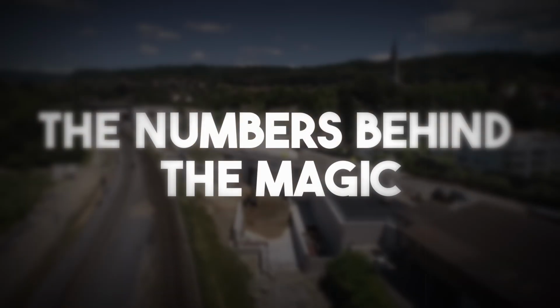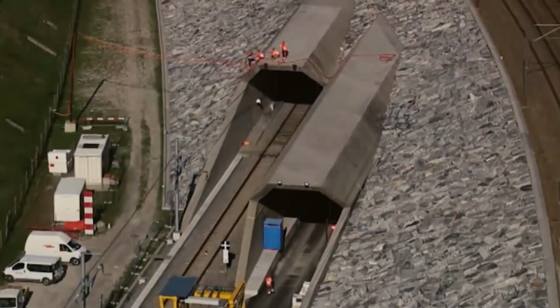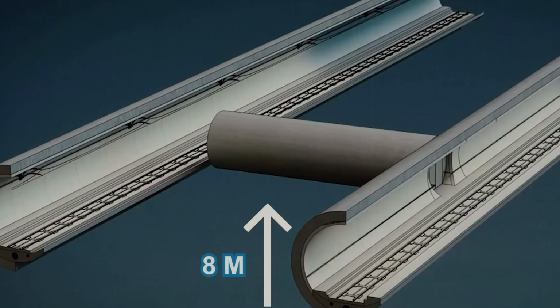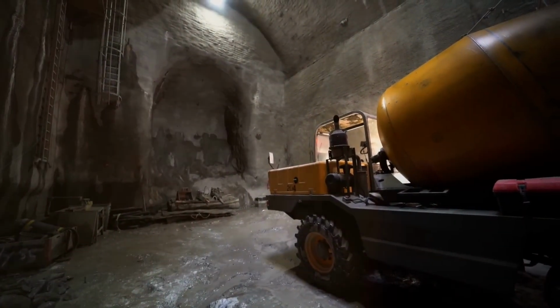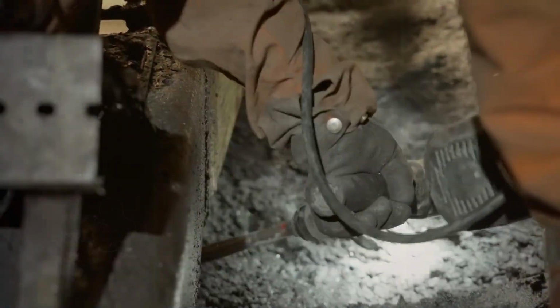The numbers behind the magic. Let's crunch some figures. How could we stop ourselves from talking about this tunnel's insane dimensions? The Gubrist Tunnel stretches an impressive 3,309.8 meters, making it a critical part of Zurich's northern bypass. Constructing the third tube came at a cost of 565 million Swiss francs. Hats off to the country and its workers for their commitment to high-quality infrastructure.